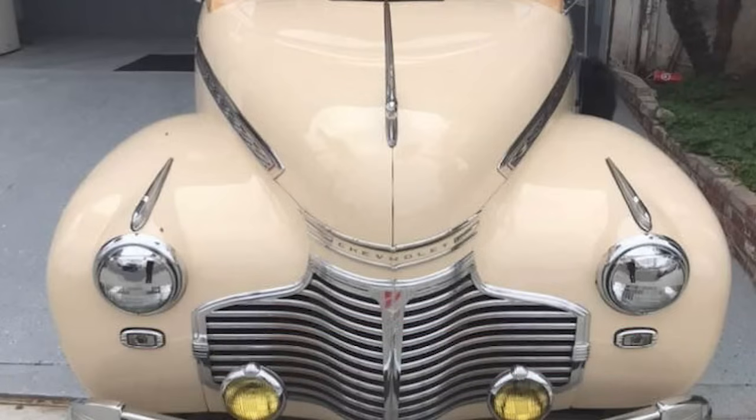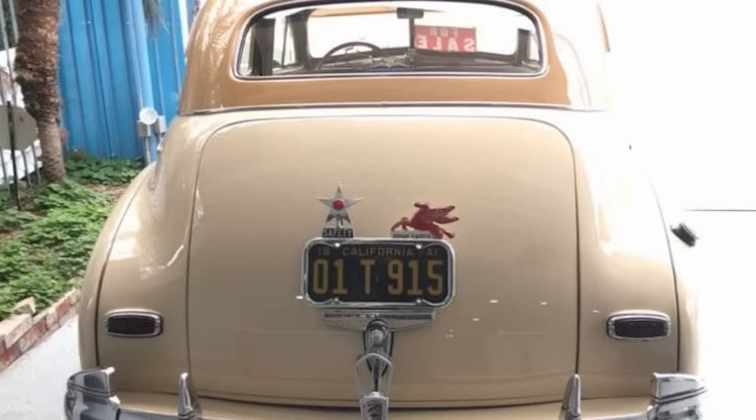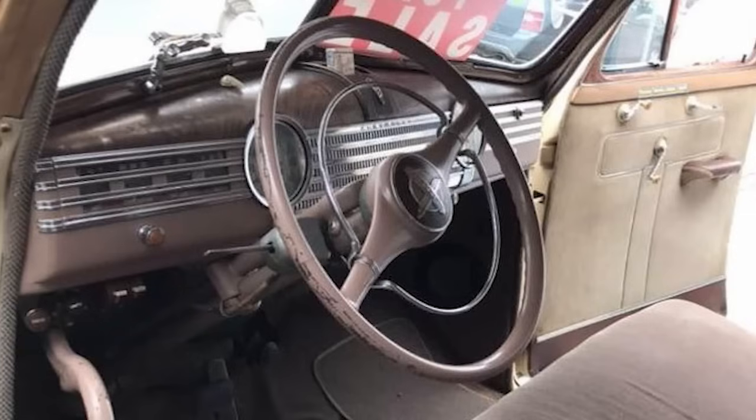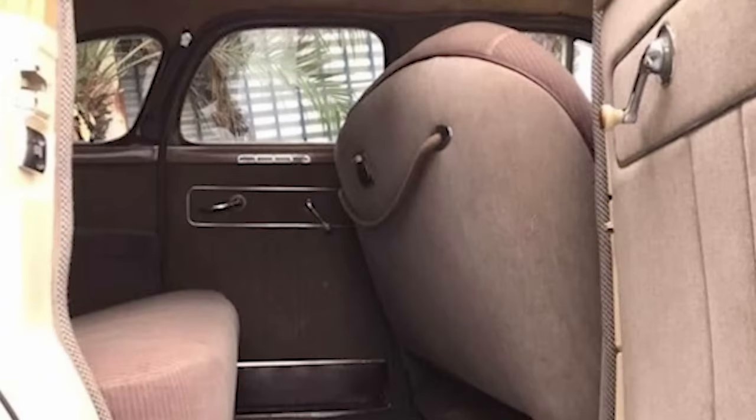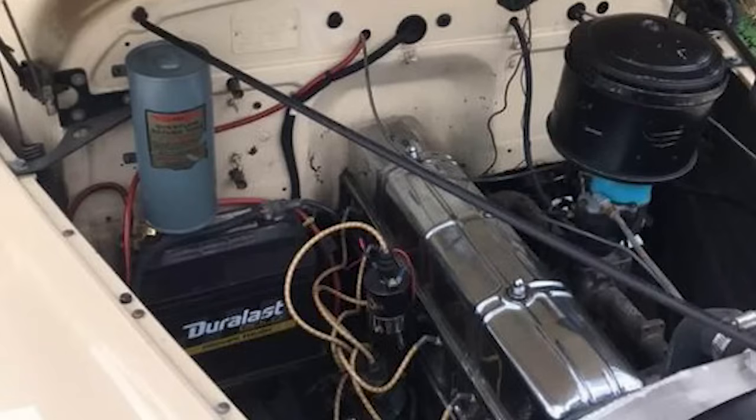The 1941 Chevrolet Special Deluxe, priced at $30,000, is a pre-war gem with a driven mileage of 58,000. This two-tone beauty features an original suspension that has never been cut, a rebuilt and detailed 216 engine, and a sound system. The car also boasts a visor, skirts, a split manifold, and fog lights, all powered by a 12-volt system. The chrome wraparounds on the front and back, along with the 15-inch white walls, add a touch of elegance. The interior is in fair condition, making this car a suitable daily driver.